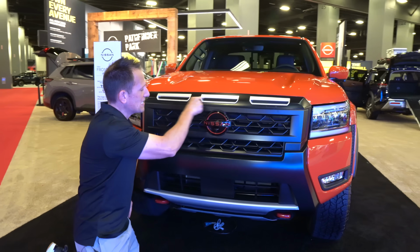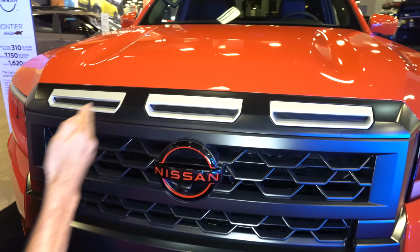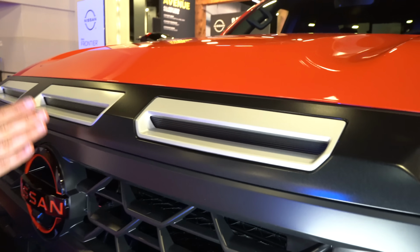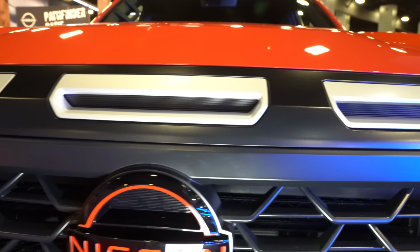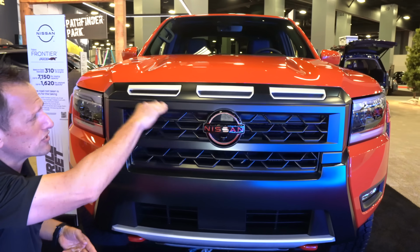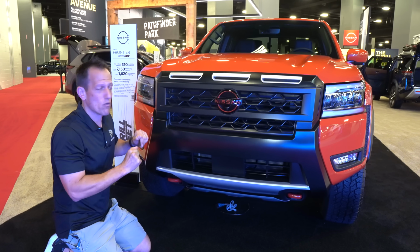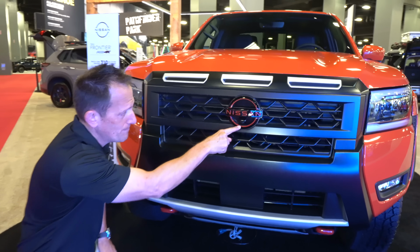Now, as we come across the all-new updated grille, this is gonna be a signature style. Do you see the silver rectangles up top? This goes back to the original 80s hard body truck days. They're not functional, which I am gonna give it a zonk, but they do give a nice aesthetic pop of color. And like I said, you look at the Rock Creek edition of the Rogue, you look at the Rock Creek edition of the Pathfinder, you're seeing those silver accents starting to pop at the grille. We do have our forward-facing camera.